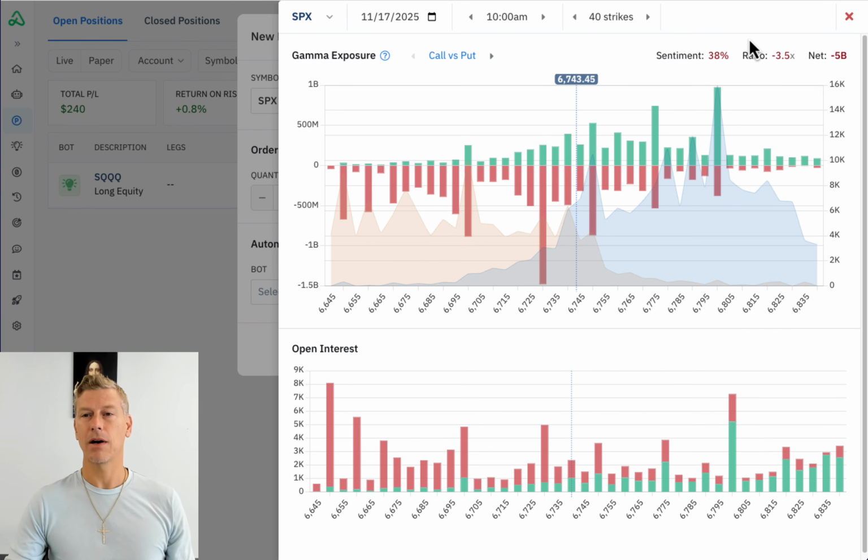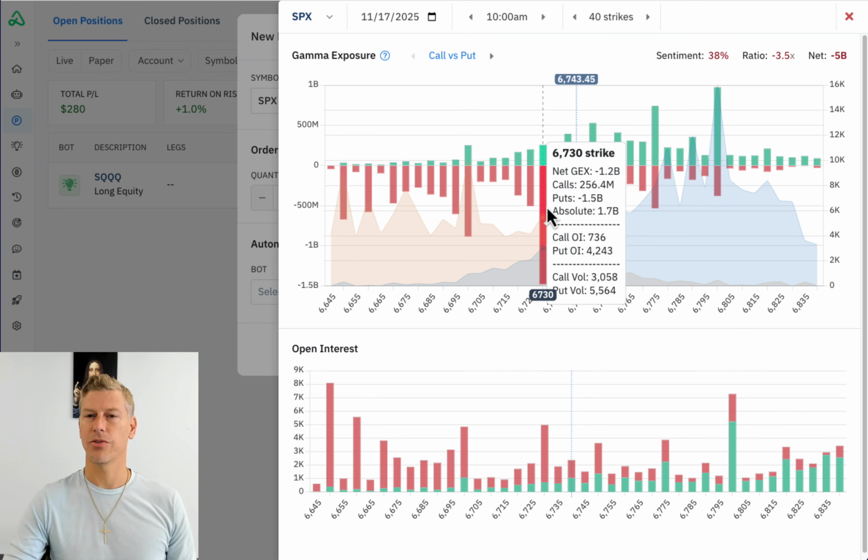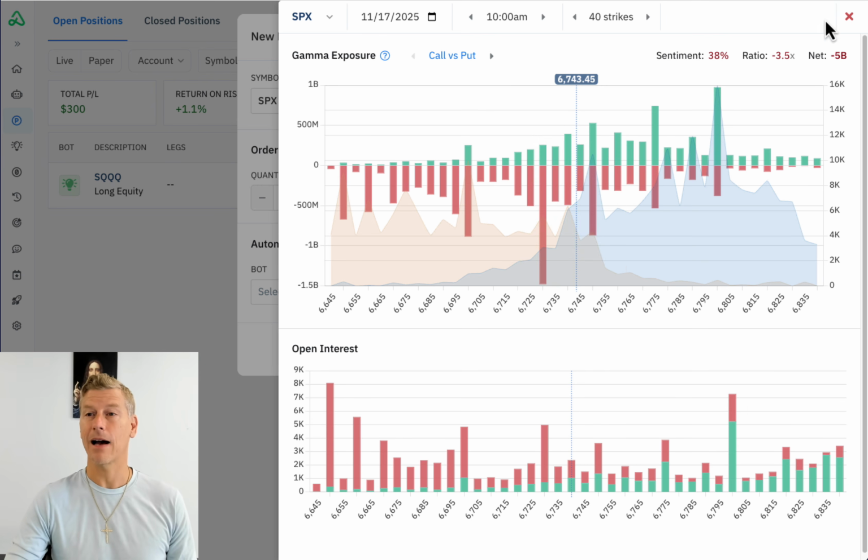And ultimately, what I looked at in order to make the decision was these numbers up here. What I'm looking at is overall there is a bearish lean. And if they're net short, then I'm going to bet with them that the price is going to ultimately head down towards this 67.30 strike, which is exactly what I did.